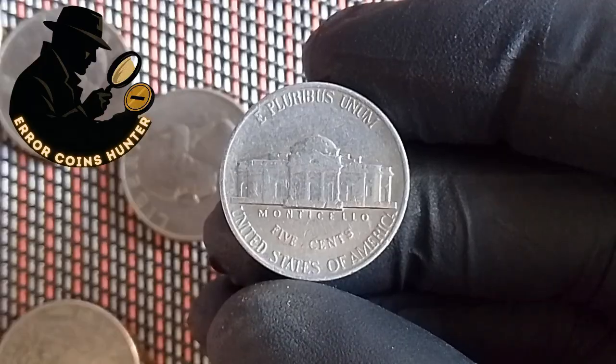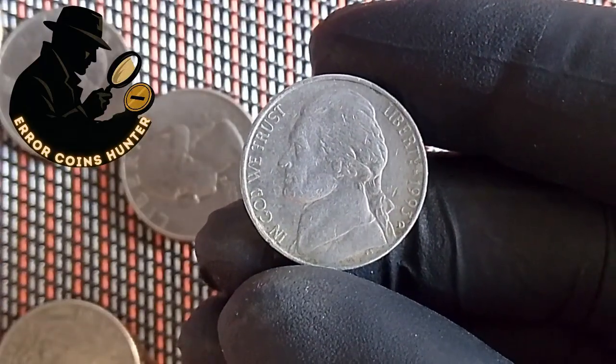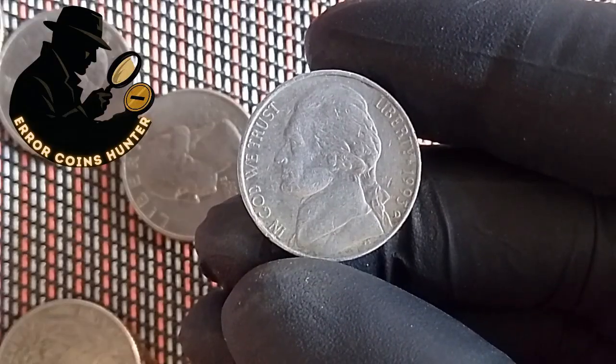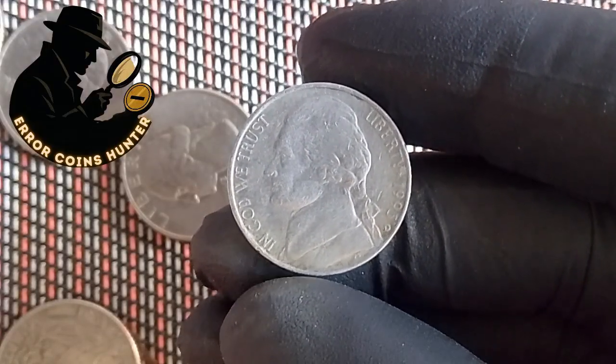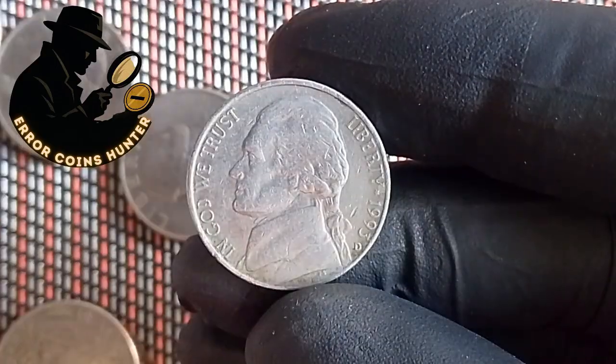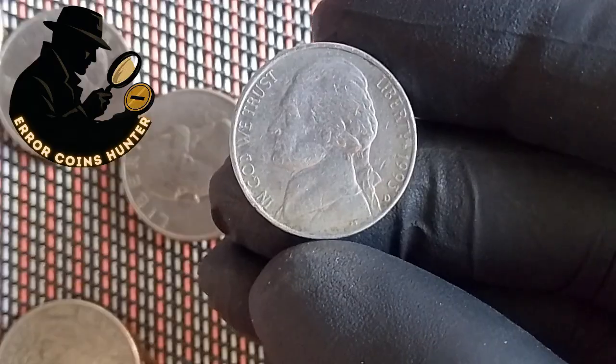So I'm telling you with complete sincerity, if you have any nickels from 1993, especially ones with a D mint mark, you need to examine them closely right now, tonight, before you do anything else, because the possibility exists, however small, that you could be holding something worth tens of millions of dollars. But we're not finished yet.